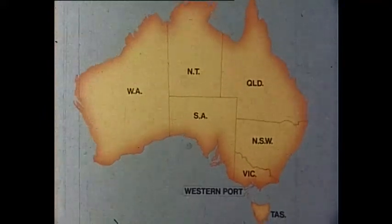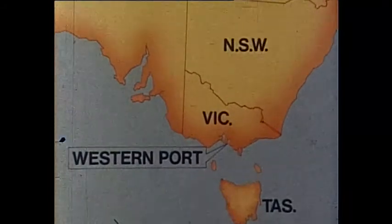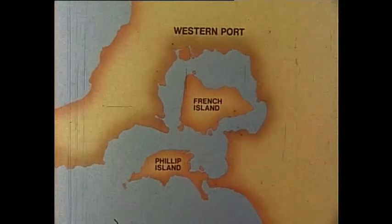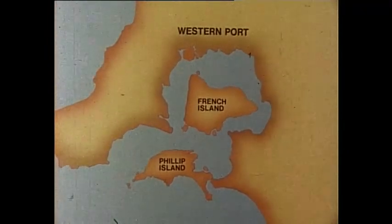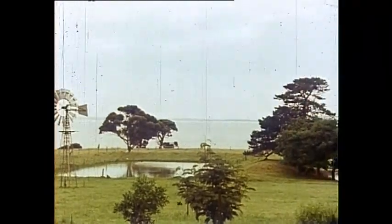Phillip Island is situated in Western Port on the Victorian coast. There are two main islands in Western Port, Phillip Island with an area of about 10,000 hectares and French Island of some 17,000 hectares. There are also a number of smaller islands.